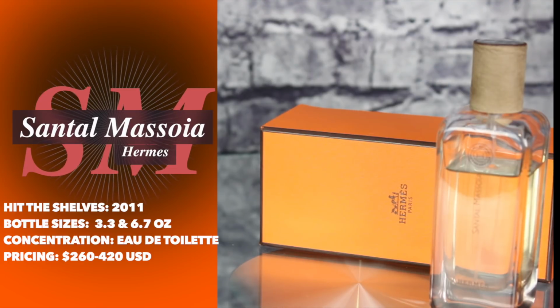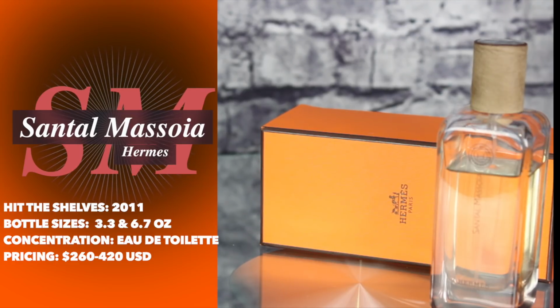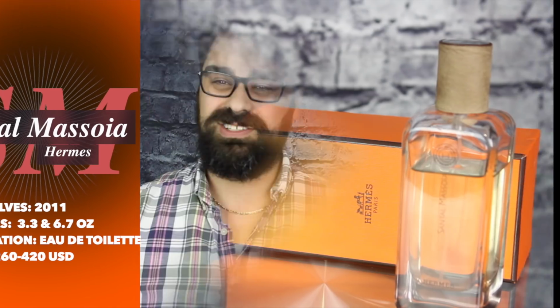Pricing, this one is fairly expensive. All the Hermes Essences are very expensive. They're not available at discounters. Your best bet to get this on the cheap would have to be in a split or somebody selling a used bottle, but they are retailing at around $260 to $420 USD. So fairly pricey fragrances, and that's why you're not going to see too many fragrance reviews on these Hermes Essences. So I'm very pleased that I can let you guys know a little bit about this fragrance, at least on my end.